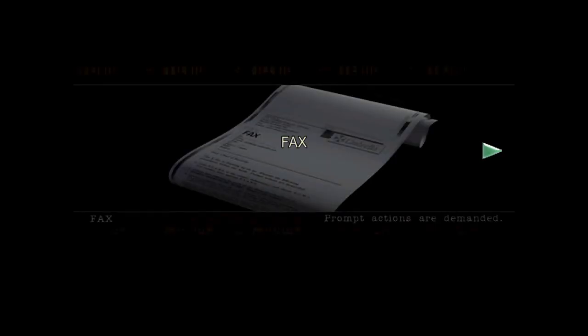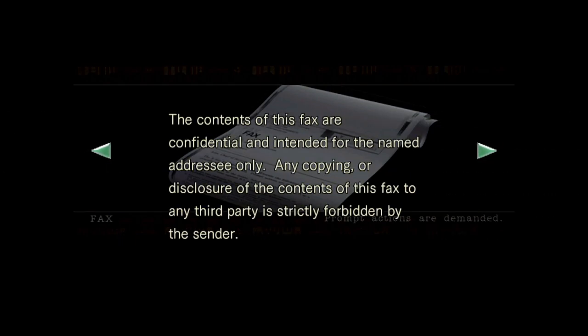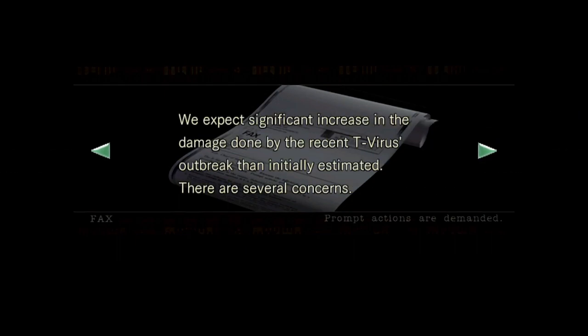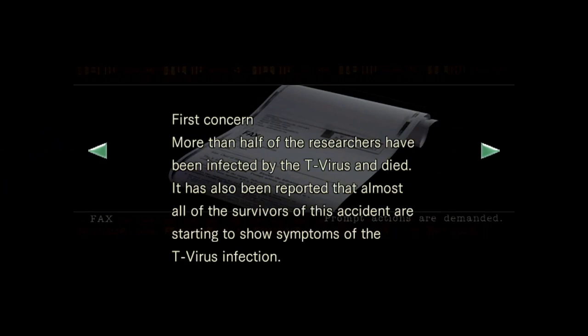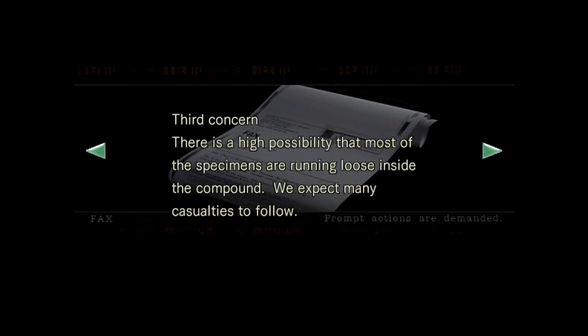Ooh, what's this? Fax. To Sanitation Division, Manager of Sanitation, Raccoon Disaster Contingency Committee. The contents of this fax are confidential and intended for the named addressee only. Any copying or disclosure of the contents of this fax to any third party is strictly forbidden by the sender. After reading the contents of this fax, it must be destroyed immediately. We expect significant increase in the damage done by the recent T-virus outbreak than initially estimated. There are several concerns. First concern, more than half of the researchers have been infected by the T-virus and died. It has also been reported that almost all the survivors of the accident are starting to show symptoms of the T-virus infection. Second concern, our secret security patrol team has also been completely eradicated. Therefore, our most secret research is in danger of public disclosure. Quick actions are demanded to prevent mass media coverage. Third concern, there is a high possibility that most of the specimens are running loose inside the compound. We expect many casualties to follow.